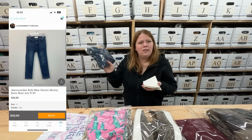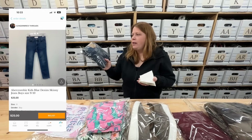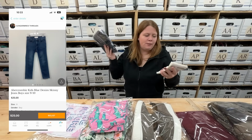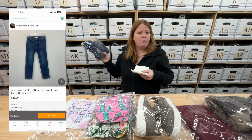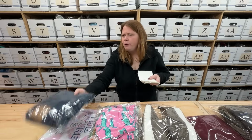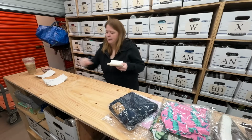These are Abercrombie kids jeans. I bought these for my son off Kitizen for $20. They didn't really fit him. They don't have the little adjusters on the waist, so they didn't work out for him, but they're super cute jeans, and Kelly bought them for $25 free shipping. Awesome. I think the shipping was $6.85, so I'm losing a couple bucks, but that's okay. Sometimes that happens. Kelly, thank you so much.